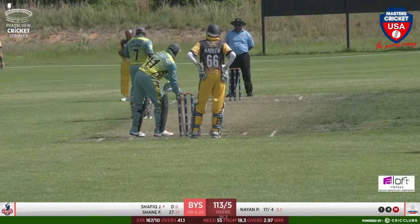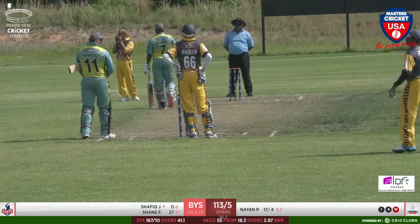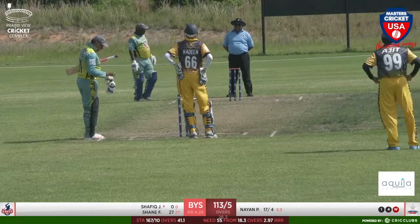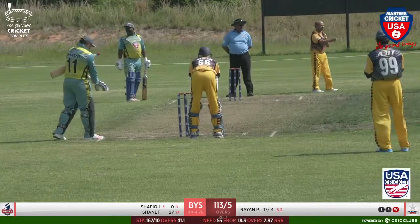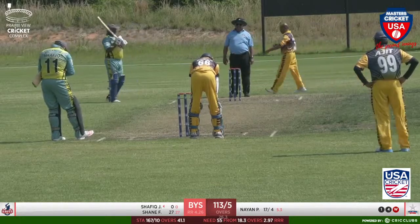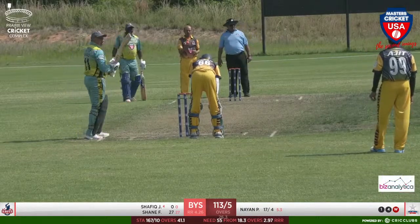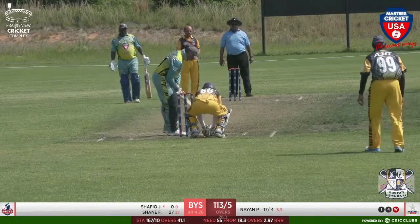So it's time for another partnership between the skipper and the former West Union first class wicketkeeper, Shane Ford. Snahill doing his team proud by taking some crucial wickets at crucial moments. Been simply tremendous performance on his part. And this match is hanging in the balance at 113 for 5. The A boys need a great partnership right here.